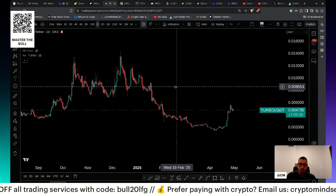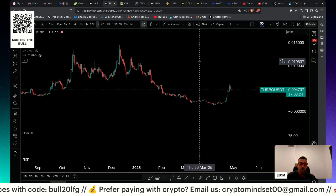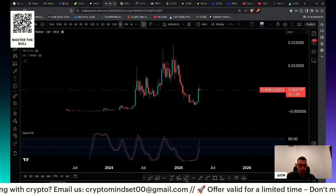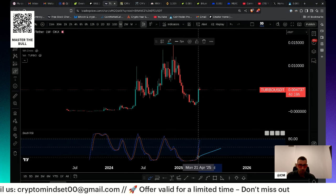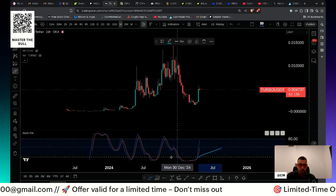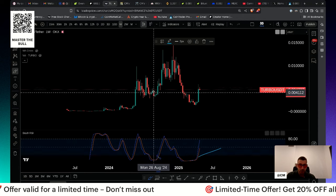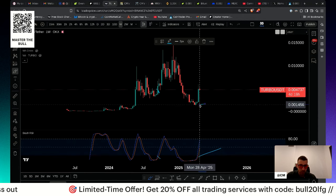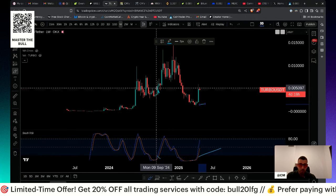Now, let's look at the momentum. We had a momentum cross on the stochastic on the weekly. Let me show you the weekly chart. You can see the cross here, and that's bullish, a cross back from the lows. The last time you had a cross back from the lows was back in September. That's the same volume breakout that we had here. Boom, you had a big bull run.